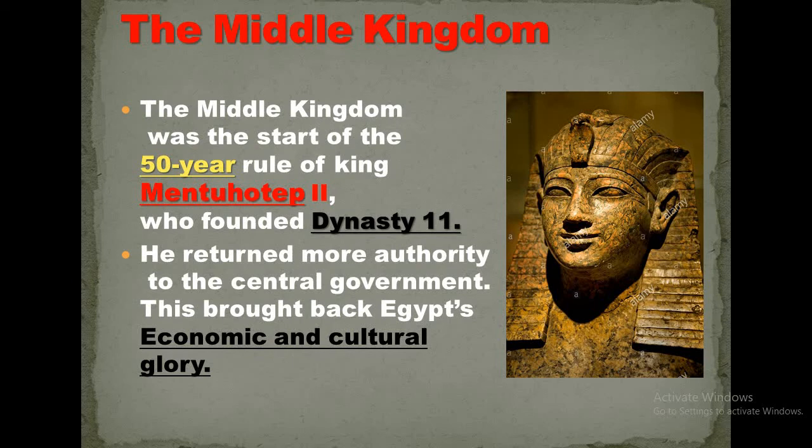The Middle Kingdom was the start of the 50-year rule of King Mentuhotep II. King Mentuhotep II was a very popular person at this time because he brought back Egypt's economic and cultural glory. From Dynasty 6 to Dynasty 10, Egypt was not stable at all. A lot of wars, a lot of chaos and a mess, until King Mentuhotep came. He founded Dynasty 11 and he ruled for 50 years. He returned the authority back to the central government, and this brought back Egypt's economic and cultural glory.